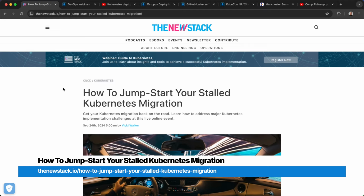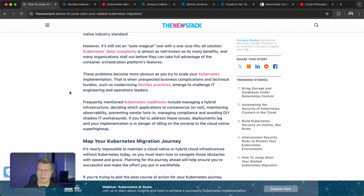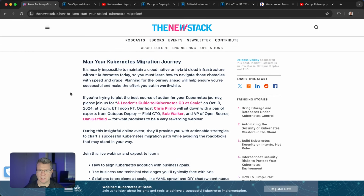This is another article entitled How to Jumpstart Your Stalled Kubernetes Migration. This was written by Vicky, and this is again on The New Stack. This talks a little bit about how some folks may be hesitant towards containers and Kubernetes and all of that stuff. So there are some roadblocks that are mentioned as part of this. But the key point here is that you can begin your migration today.